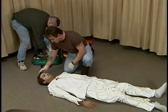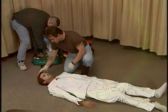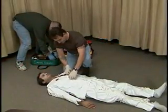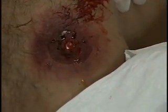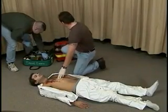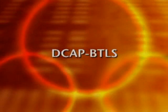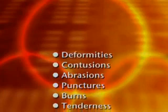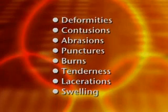The initial assessment is complete with a quick check for any major bleeding and assessment of the skin. At this point, the rescuer should perform the focused physical exam and history or the rapid trauma assessment. The rapid trauma assessment is used if the patient has a significant mechanism of injury and possible critical injuries. Begin at the head and proceed to check the major areas of the body using the mnemonic DCAP-BTLS. DCAP-BTLS stands for deformities, contusions, abrasions, punctures, burns, tenderness, lacerations, and swelling.